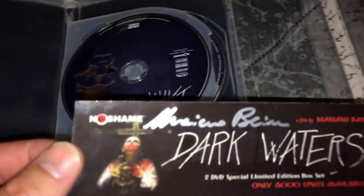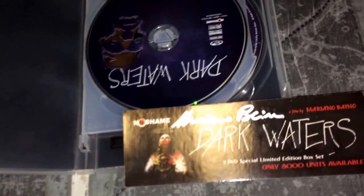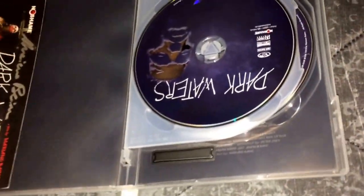It says it was limited to 3,000 pieces, and then it was actually signed by the director. If you can see that here at the top in silver spray paint pen or whatever you call those. So I thought that was pretty cool.